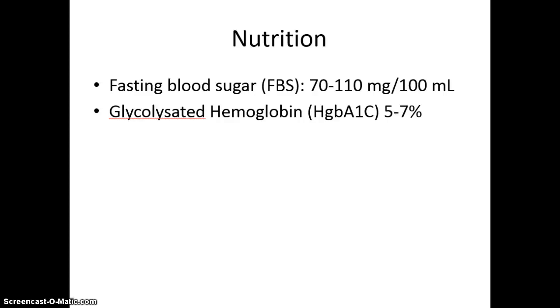Glycosylated hemoglobin tells about the overall average blood sugar for the last 3 months. And we look at a red blood cell with a 120-day lifespan. We see how much sugar is attached to that, and that's how a glycosylated or A1C level is obtained. Each percentage that it goes higher tells about the average blood sugar for a diabetic or a person without good blood sugar control. Each percentage higher tells about how much further out of control they are.